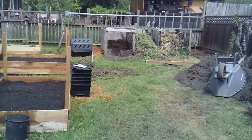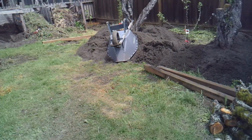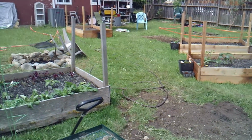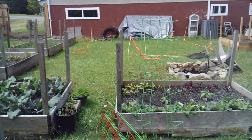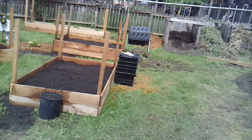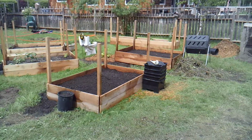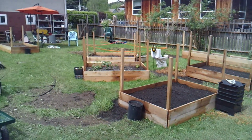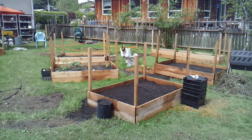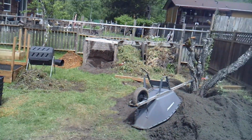Well, on the whole, I'm pretty happy with the way it's turning out. It's looking really, really good. Every week, a little bit more gets accomplished. All the garden beds. Almost like I got the feng shui going here. A little bit of blockiness, a little bit of curviness to it. Yeah, I'm happy.